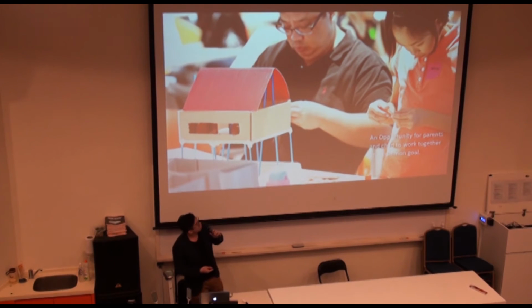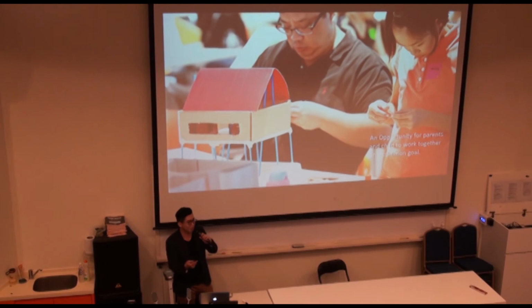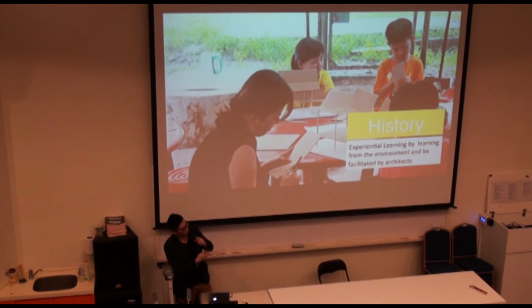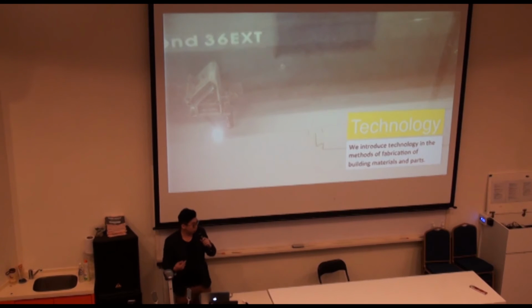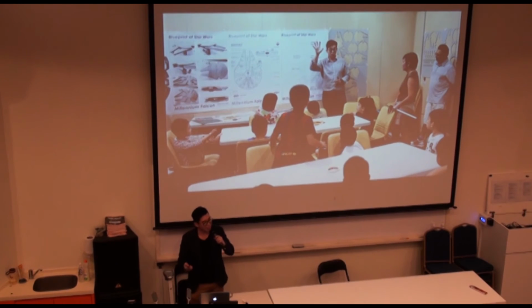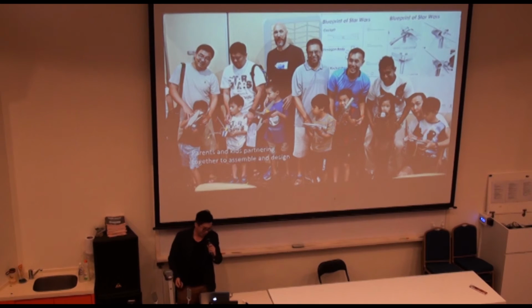Recently, we worked with URA to introduce architecture and steel houses concepts to kids and families. And we even brought some of the parents to Pulau Ubin to see these houses themselves, because you can teach it in the classroom, but it's best taught on site. And for the technology component, we introduced laser cutting and fabrication processes to some of the older kids. We even fabricated a theme called the Blueprints of Star Wars for kids to make spaceships and designs fabricated by laser machines. And eventually they did it together with their dads, who are all Star Wars fans, so they were even more excited than the kids themselves. Yeah, it was a really fun process.